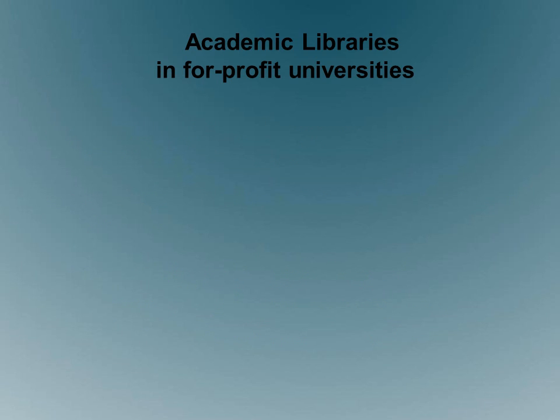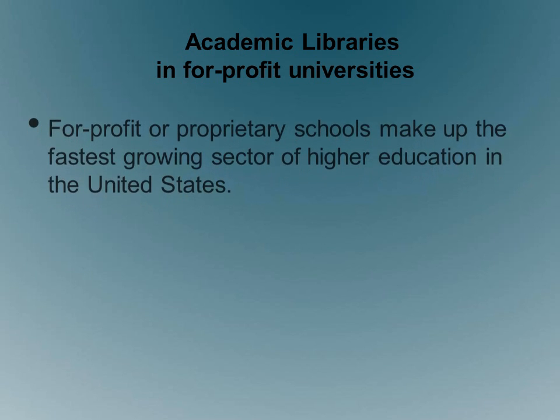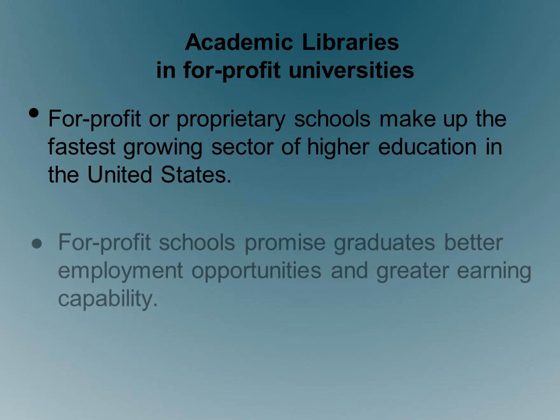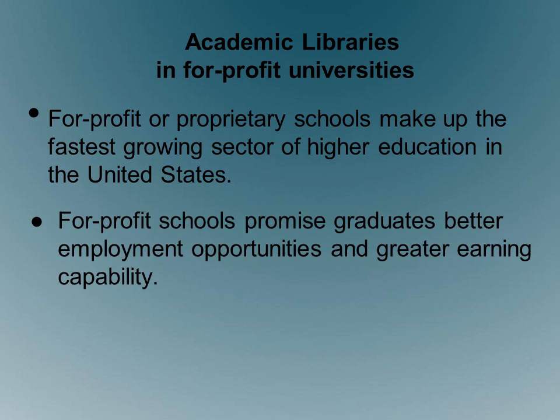As part of our presentation on issues and trends in academic libraries, I would like to focus on for-profit or proprietary schools because they belong to the fastest growing sector of higher education in the United States. The popularity of these schools stems from the state of the economy and its strain on the public. Proprietary schools promise their graduates will have better employment opportunities and thus greater earning power. Their students usually come from disadvantaged backgrounds, working full-time, and are single parents.